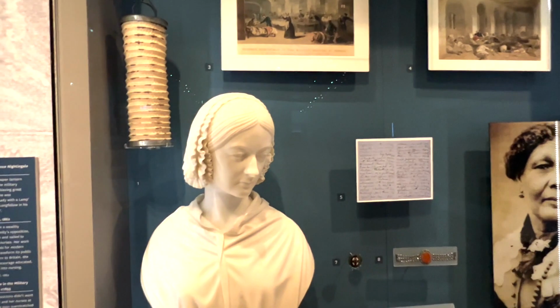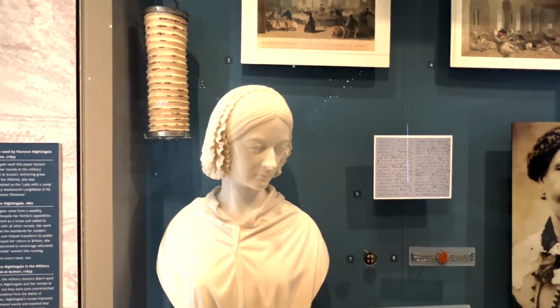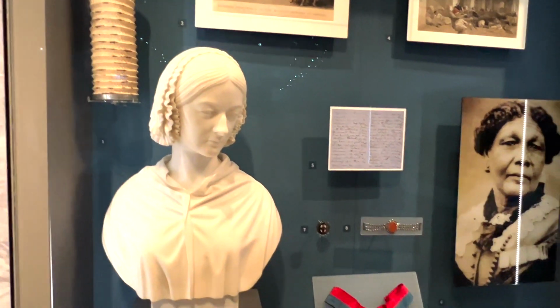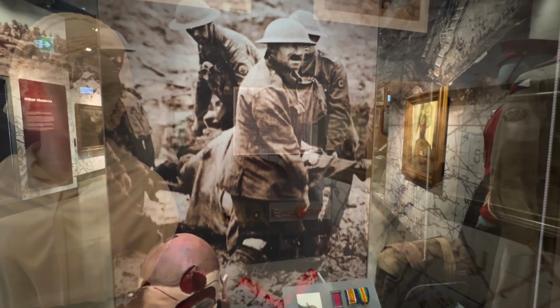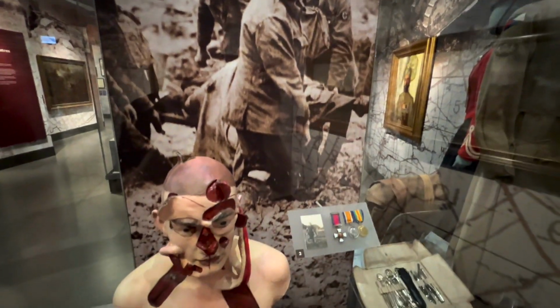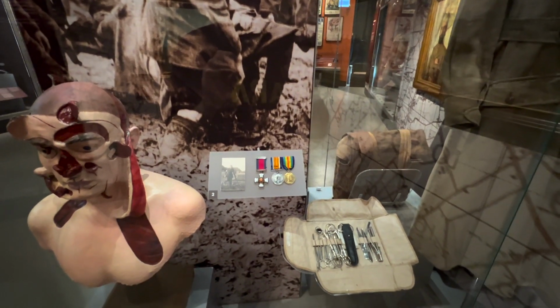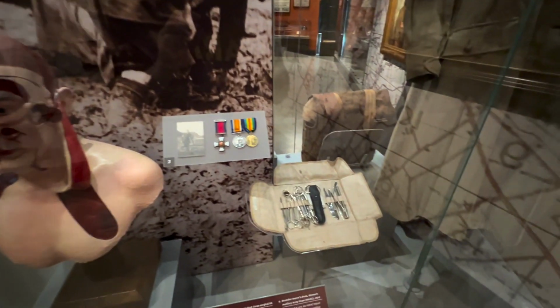Arrived at the official British Army Museum, checking out a section of their displays, including clothing from the Royal Regiment of Scotland, which was used by Florence Nightingale, a famed nurse, during the Crimea. The museum has an interesting display of the medical and injury side of the First World War.